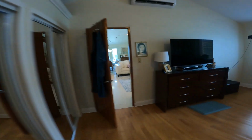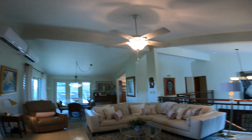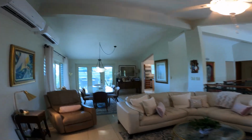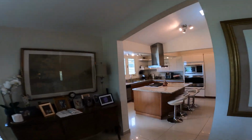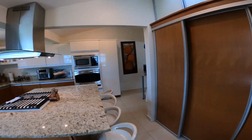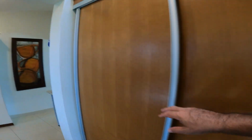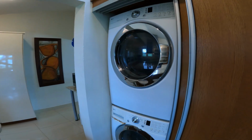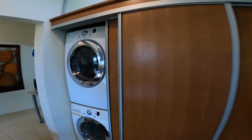All right, since I forgot something in the kitchen, let me go back there and show you that. So the kitchen, this will be the last thing in the kitchen, then I'll stop tape and go show you the other part of the house. So here in the kitchen, there's a closet, which I remembered. And this has the washer and dryer. So there's your washer and dryer in the kitchen.